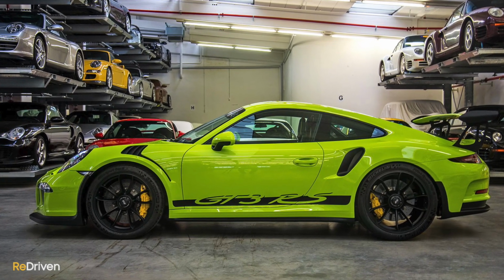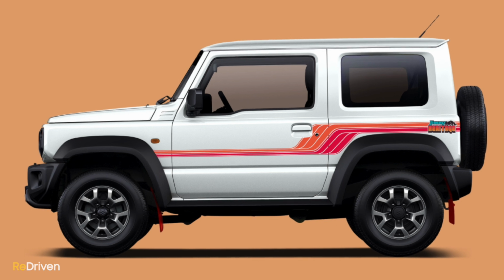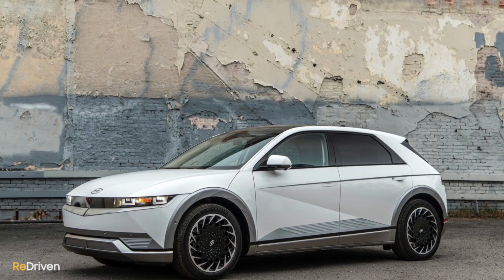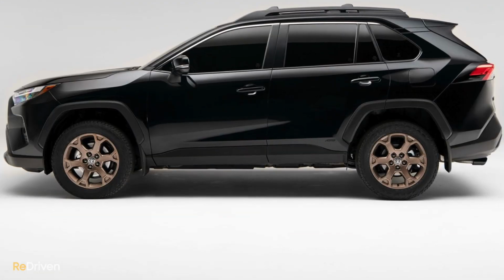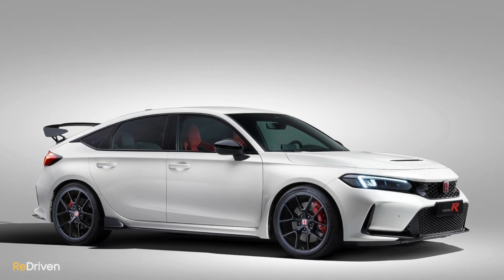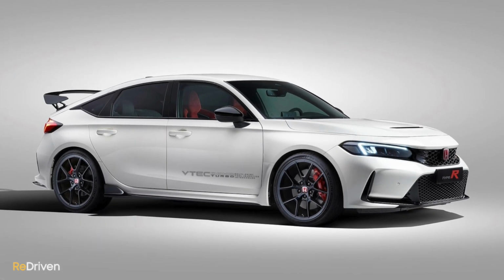and Suzuki recently announced its Heritage Edition Jimny featuring exactly what we're talking about. So why not everyone else? The Hyundai Ioniq 5 is inspired by designs from the past. Why not go all out? Want to make a current RAV4 funkier? Done. And the Civic Type R finally looks like something you'd be happy to introduce to your parents, but it just needs that final touch to be really cool.